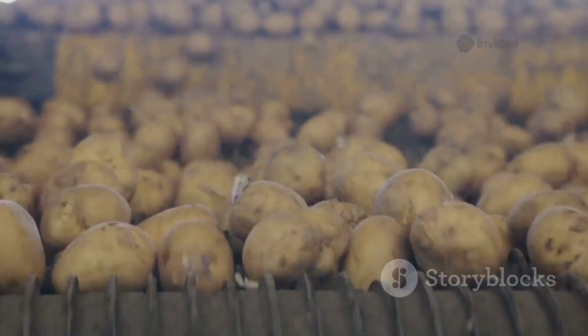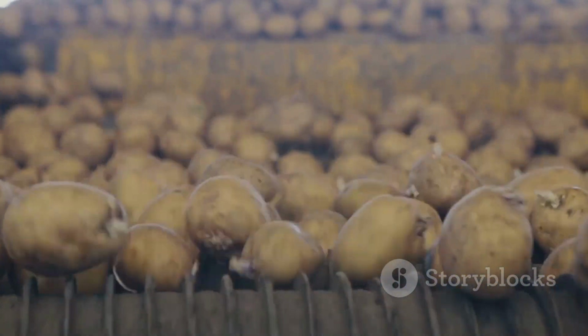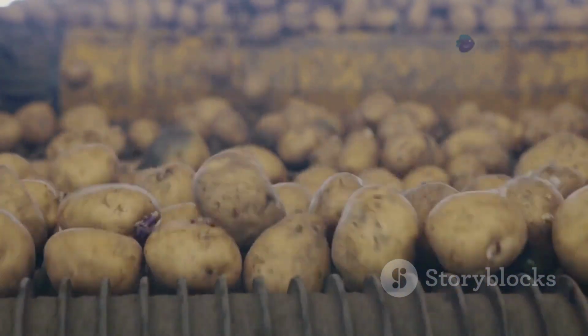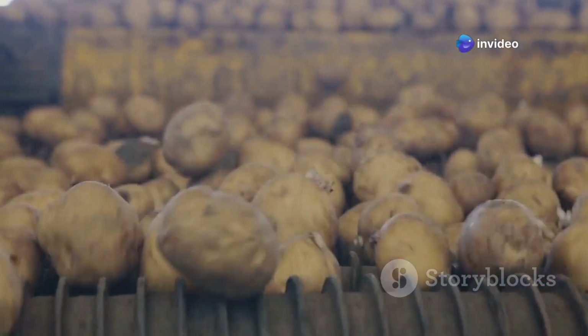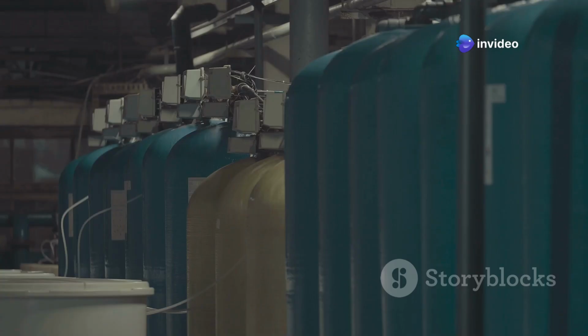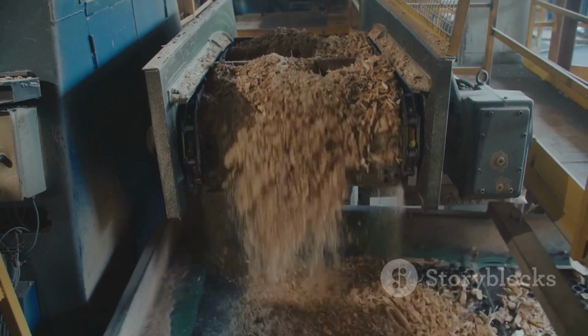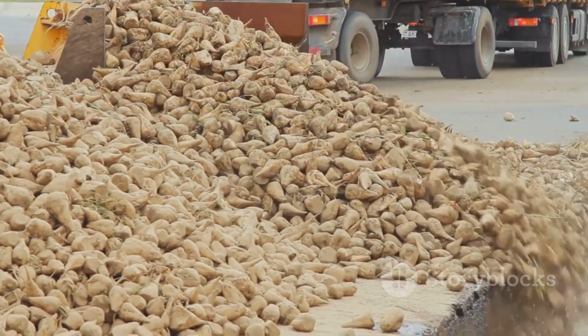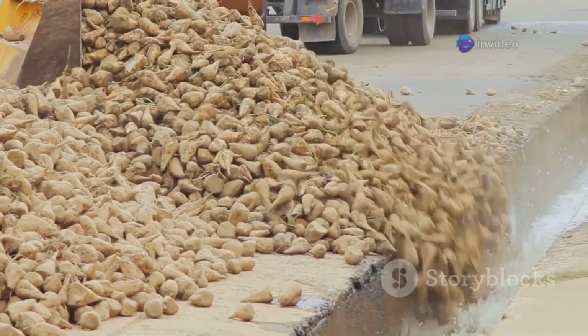The system is designed to move the potatoes along quickly, as exposure to air can cause them to oxidize and turn brown, which would affect the color of the final product. The water used in this process is often recycled and filtered to conserve resources, and the potato peels that are blasted off don't just go to waste. They are typically collected and repurposed, often sold as animal feed.